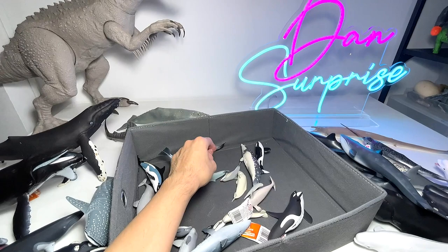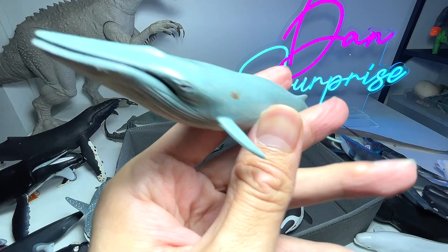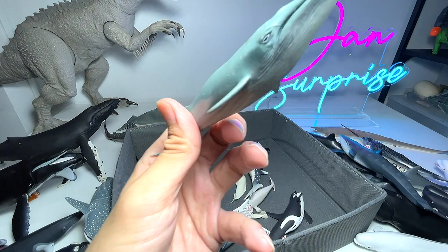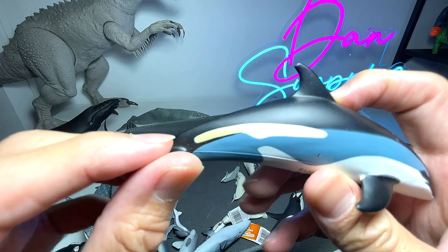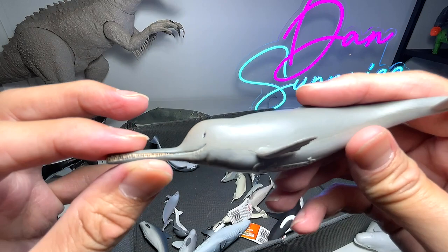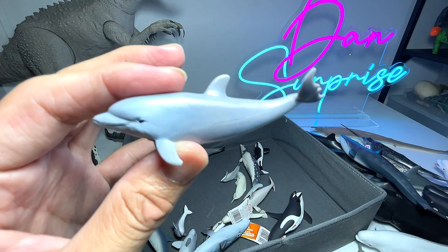Okay, this is actually a Japanese produced blue whale figure. I really love it because of the size. It's pretty handy. This is an Atlantic white-sided dolphin, one of the dolphins with this very unique yellow color across the body. And this is a Ganges River dolphin. The smaller dolphin is a bottlenose dolphin calf, a young bottlenose dolphin.